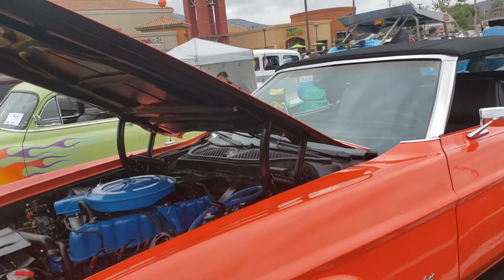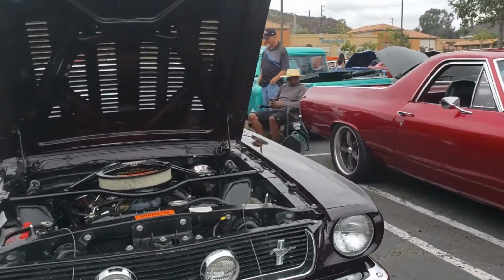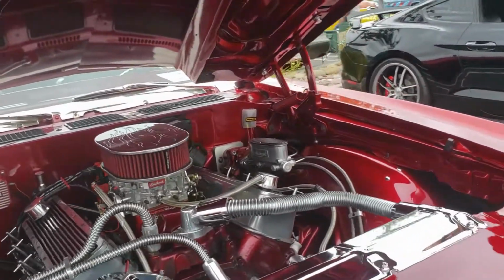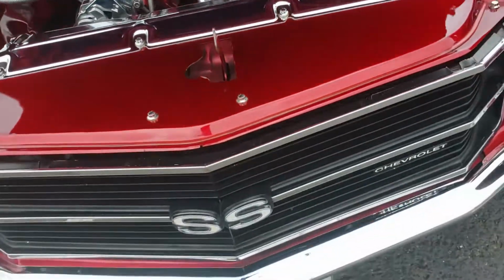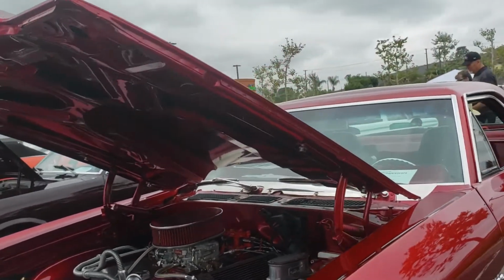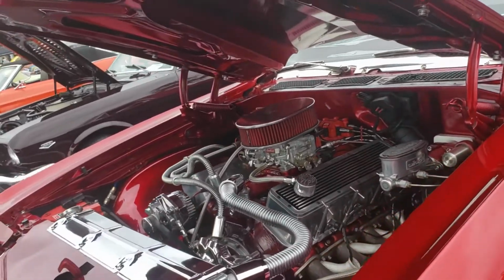1991 Mustang convertible. Mustang, another Mustang here. Mustang El Camino. Shiny engine, very clean, very nice. That's really for car showing. Yep. What year is this? 1971. I'm still a baby.